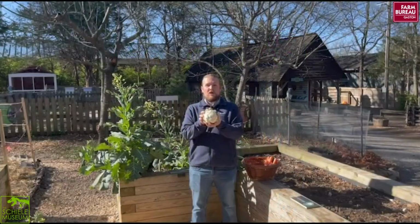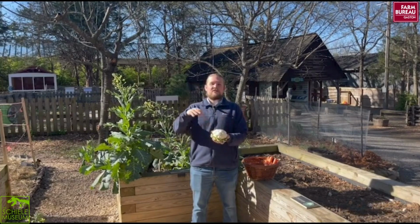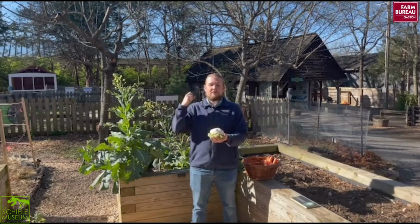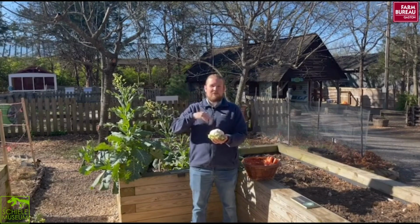These plants were all domesticated in Central Europe around 3,000 years ago. And then there's the Asian strain, which includes pak choi, tat soy, and Napa cabbage, which was domesticated around 6,000 years ago in Asia.